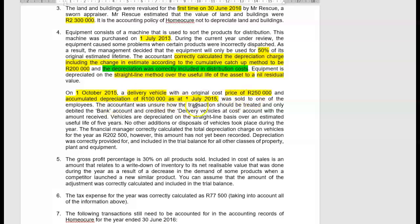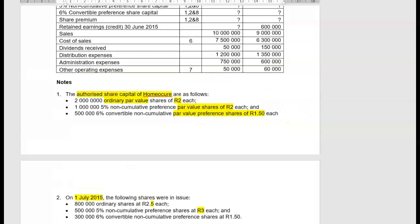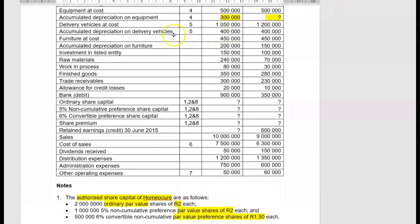The accountant was unsure how the transaction should be treated and only debited bank and credited the delivery vehicles at cost account with the amount received. Vehicles are depreciated on the straight line basis over the estimated lifetime of 5 years. No other additions or disposals of vehicles took place during the current financial year. So if we're going to look at delivery vehicles at cost, that one there and that one there, no disposals, no acquisitions. And although we said that, there was a change of 150,000 rand credit to the delivery vehicles at cost.